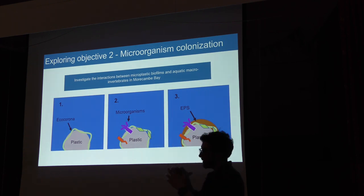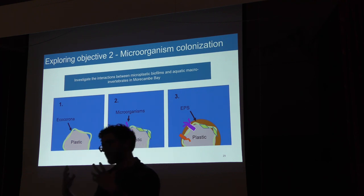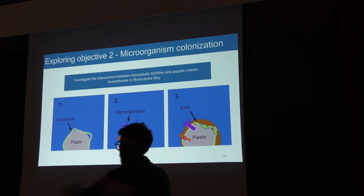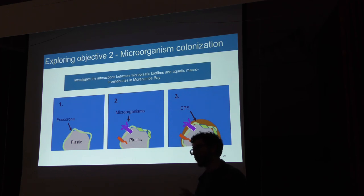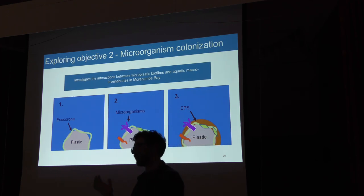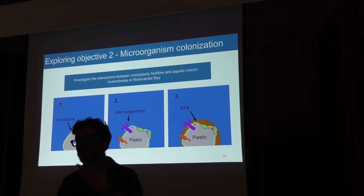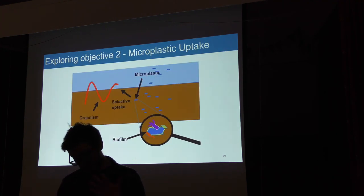This is a figure, it's not necessary to understand, but the idea is that this eco-corona colonizes or attaches to the surface of the particle, this free-floating stuff, then the organisms come and adhere to that, and on this material they excrete this thing from within the cells, the EPS, extracellular polymeric substances. Out of them, they form this biofilm, and that's what's happening with these materials. And why I'm telling you this is for what I'm doing as part of my second experiment.